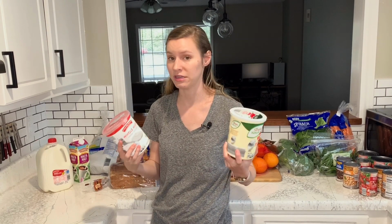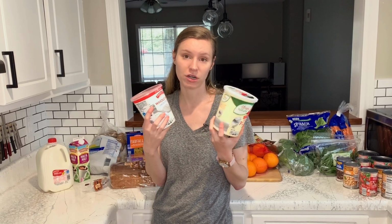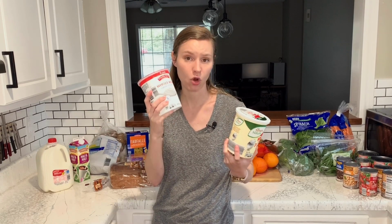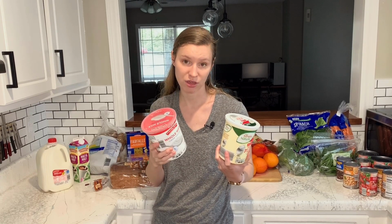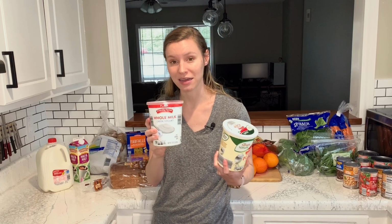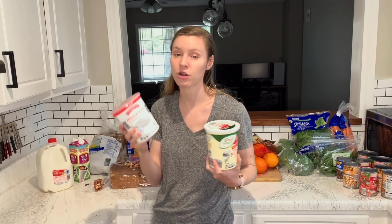Next, we have got our yogurt. I do not buy the small individual serving size yogurts. They are way overpriced. This is the best way that you can buy yogurt if you're not going to make it yourself. I have not taken that plunge yet, but this is whole milk Greek yogurt, and we use this as our sour cream substitute. It's much healthier and it's way less expensive than a tub of sour cream, and also because it's yogurt, it lasts a lot longer.